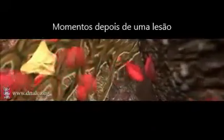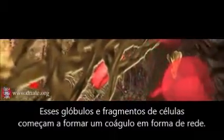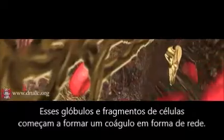Now, we've arrived at the wound site. Blood cells are flowing out of the broken blood vessel ahead. Moments after an injury, these blood cells and cell fragments start to form a mesh-like clot.